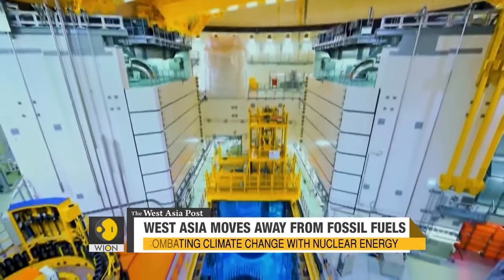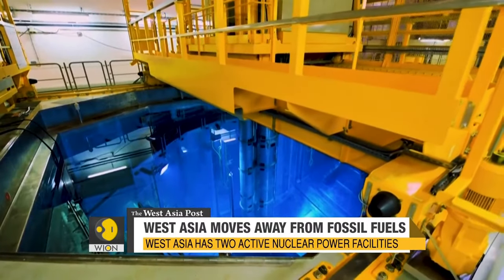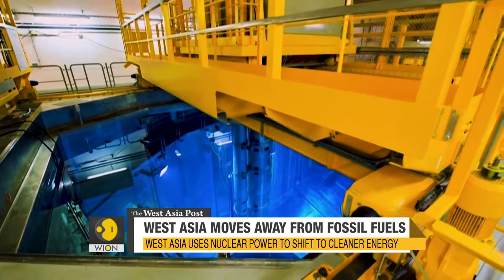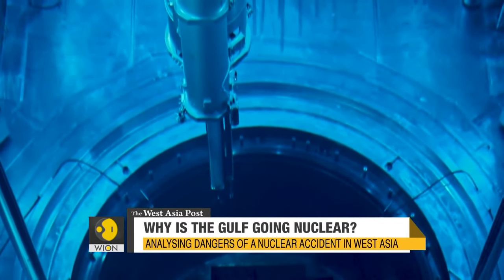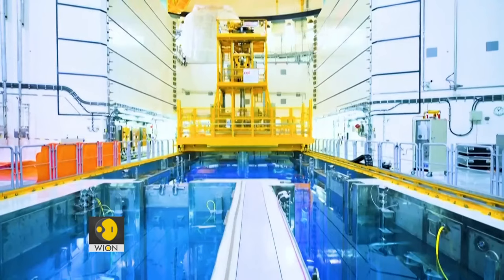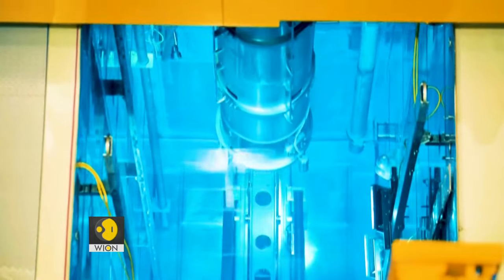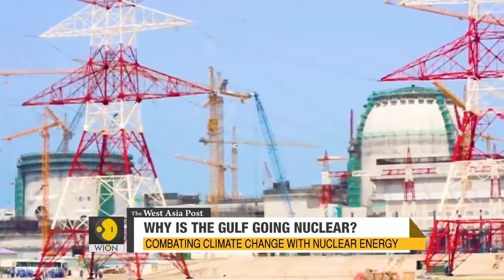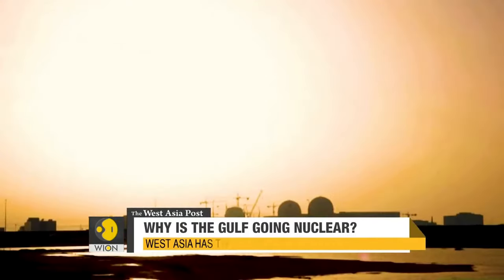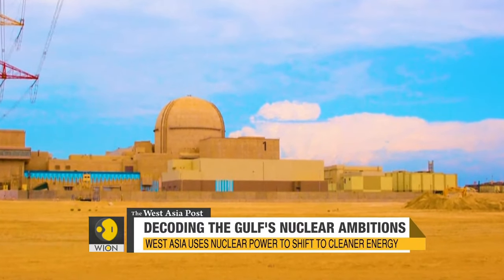They are using nuclear power to shift to a cleaner energy and meet their net zero emissions targets. But the same climate change could even damage the plants. Extreme heat waves could damage nuclear plants, leaving behind radiation footprints. Another deterrent could be regional rivalry. Nations can use one nuclear power program to build up the infrastructure, indicating that they could develop the capability for nuclear weapons.